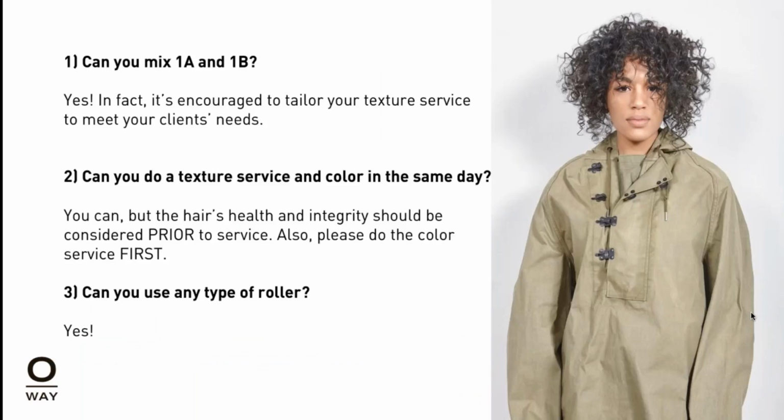So a few FAQs on the new Owave perming system. That's a permanent perming system. Number one, I mentioned this earlier, mixing the 1A and 1B together.